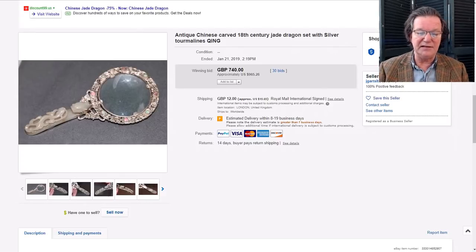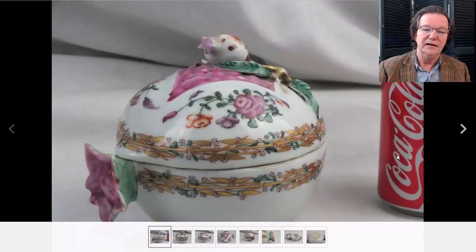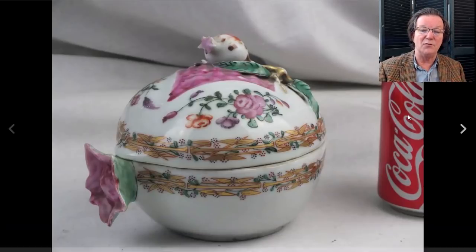I think that's a 19th century belt hook, but those are often misdated. You're paying for it based on the quality of the jade.